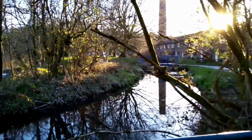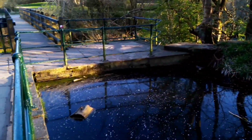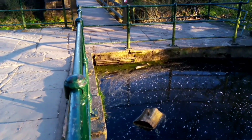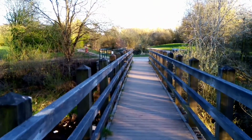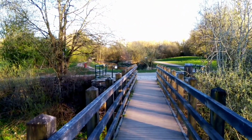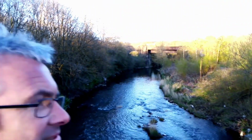Because it's two. So it reaches this point and it goes over the bridge. You can see the hole for it there. It goes straight over a bridge, underneath in pipes. And you will see the railway bridge over there. That's the Lancashire and Yorkshire Railway Company, who also built all these structures.